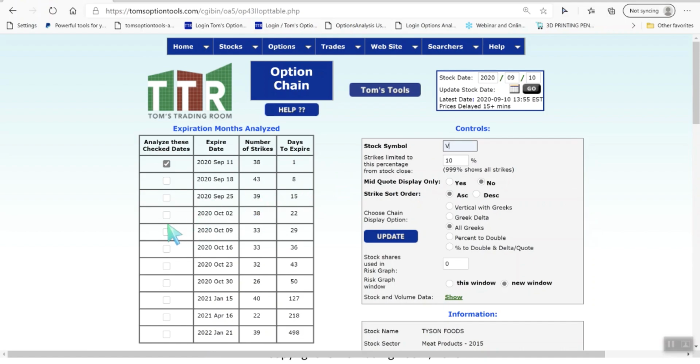And we want to look out at least the next month's expiration. You can do weeklies if you like. If the reward is there, the risk to reward is a situation that you like, you can choose whatever options expiration you like. We're going to look out the 30 to 45 days. And so that's going to be the standard expiration, or the third Friday for October. I'm going to click on the October 16th.